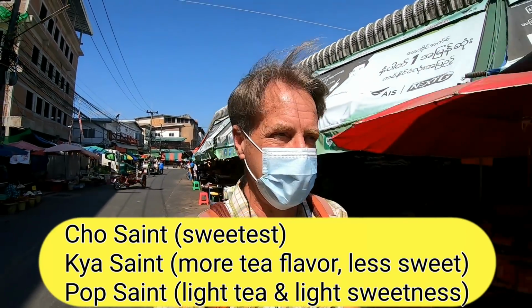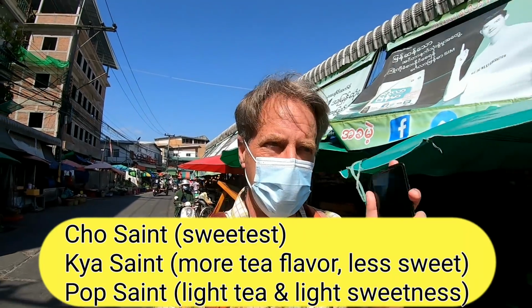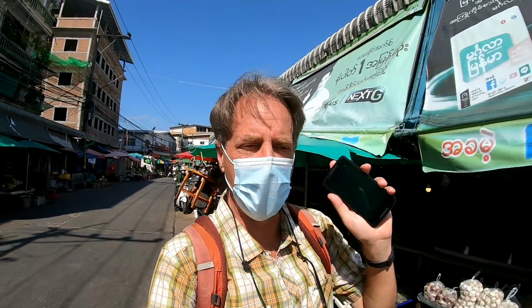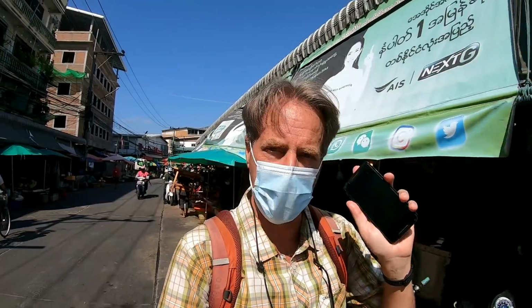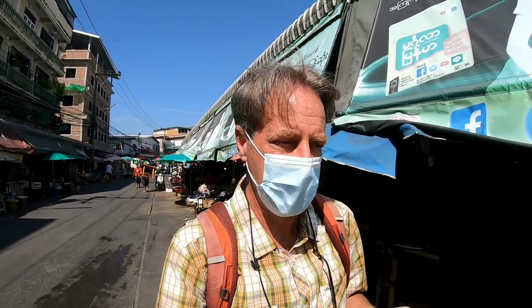I can't remember any of those Burmese words, but I do have the menu from the Phoe Htoo tea shop right here. And if I find a shady spot, I can read you some of the types of tea, at least how they describe them in English. And I find that quite interesting. So I have the menu in front of me here.